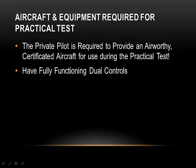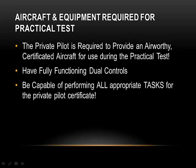Have fully functioning dual controls. The examiner is going to want to maybe show you something during the check ride. Maybe he'll say, hey, that's pretty good, but let me show you something else. And also, he needs to have controls there in case things get ugly and he has to take the controls, which we'll talk about again in a little bit. That's where we get to that point of maybe not passing the check ride. Be capable of performing all appropriate tasks for the private pilot certificate.